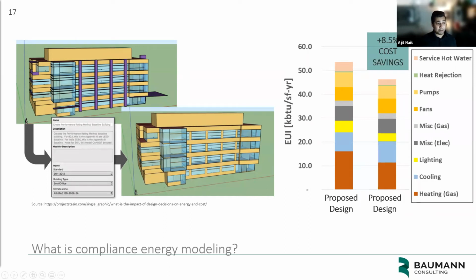And really, the critical thing here is it doesn't actually matter whether the real world performance of your project after it's all done and occupied matches what your compliance model showed. It's not relevant. The only thing that's relevant to the compliance model is what percentage better your design shows over this imaginary baseline building.